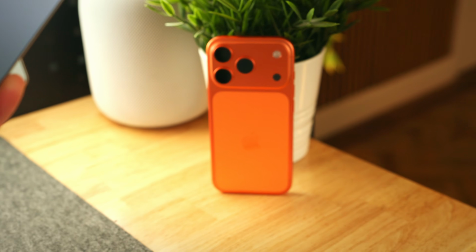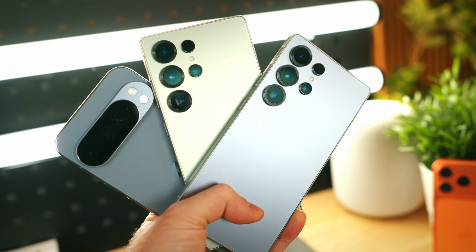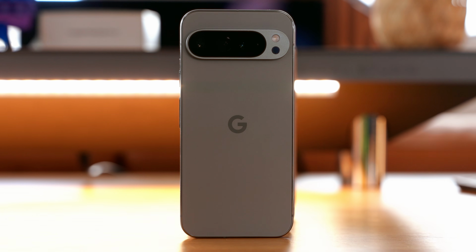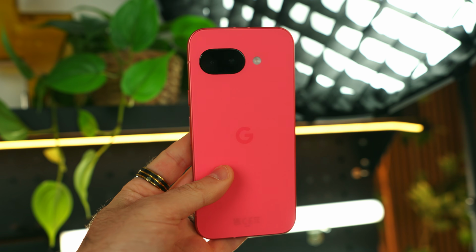But I do think every brand could learn from having brighter colors. We've been having these muted off-white colors and silver colors and gray colors for years and years. Even Samsung with their S25 and S24 and everything before that, they're all very muted. It's all kind of pastel colors and nothing really bright and bold. I guess the Pixels were the only ones that previously had bold colors. Again, those have gone pretty average nowadays. So yeah, having a very strong and bold color like this is very nice.